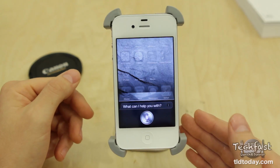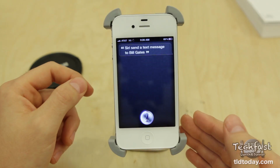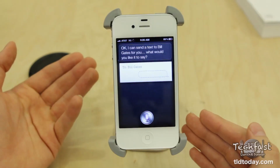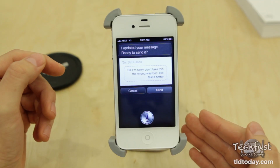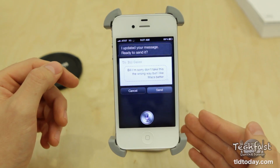Siri, send a text message to Bill Gates. Okay, I can send a text to Bill Gates for you. What would you like it to say? Bill, I'm sorry, don't take this the wrong way, but I like Max better. I updated your message. Ready to send it? Send it.